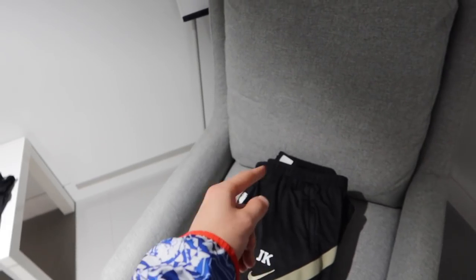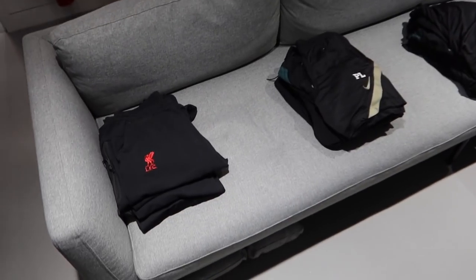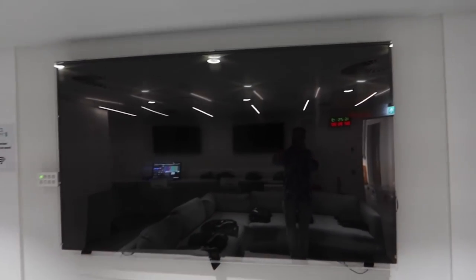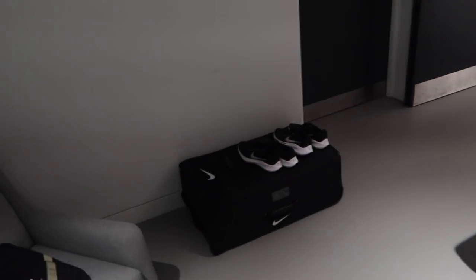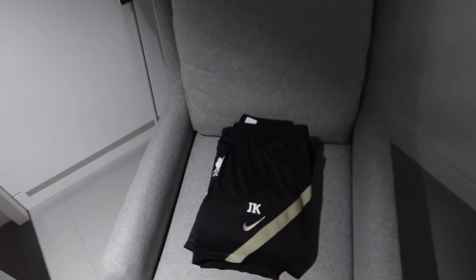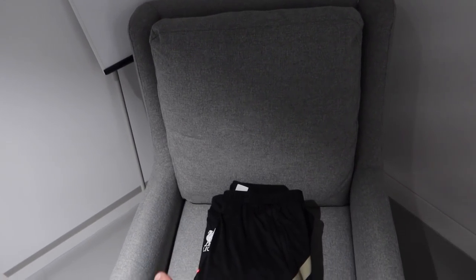And actually in a separate room to where the team get changed, I'm now in where the coach's change room is. Because you can see here, there are some shorts, the initials JK on there for Jurgen Klopp, and the rest of his staff members around here too. Look at the size of that TV as well. Oh my. You've even got shoes initialed to individuals. I'm not gonna touch them, Jurgen, I promise. Don't know why I'm talking to you now. In future, Jurgen, I didn't touch them.